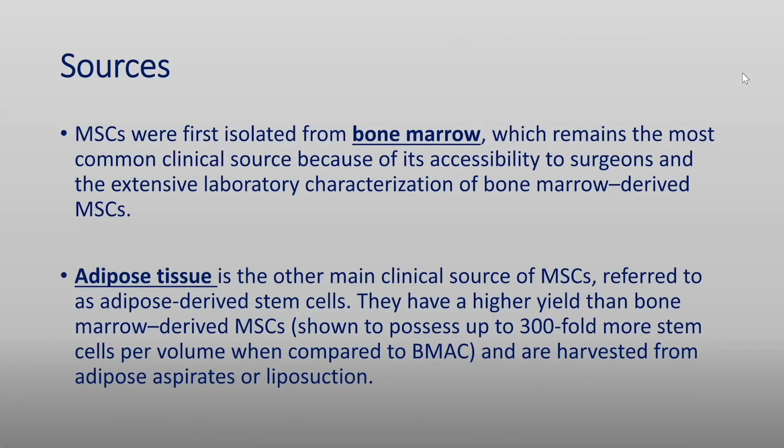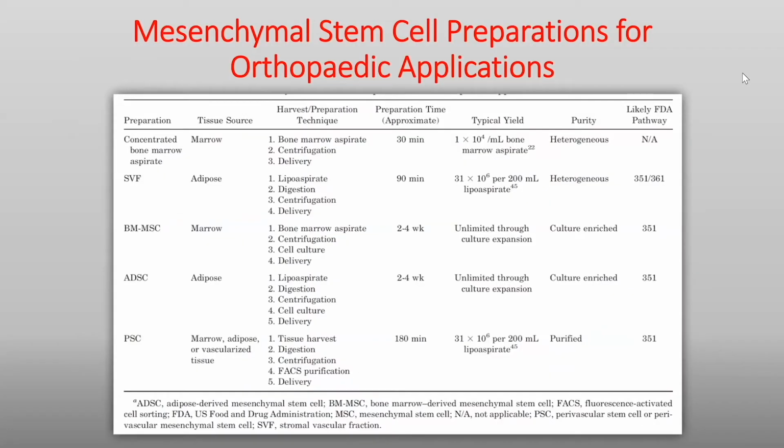In terms of sources, the most commonly used source for MSCs is bone marrow, still the most commonly used and most studied, and adipose tissue, fat tissue, which is the other main source of MSCs, also referred to as adipose-derived stem cells, or ADSCs, which have been shown to have a higher yield than bone marrow MSCs, shown to possess up to 300-fold more stem cells per volume when compared to BMAC, for example. And other sources have been studied, but mainly if you look at bone marrow and fat tissue, they can generate concentrated tissues, or aspirates, or they can be expanded into generating higher concentrations of cells.